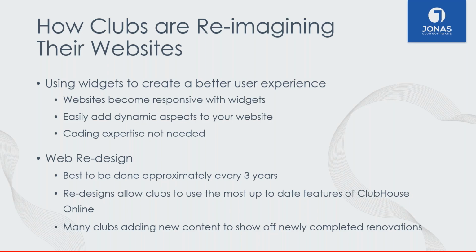So additionally, a major key in maintaining your website will be ensuring that you're using the latest version of ClubHouse Online in order to take advantage of the new features that we're adding, such as the widgets example.